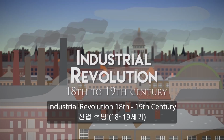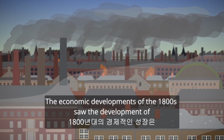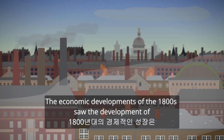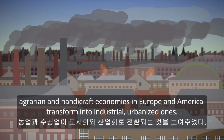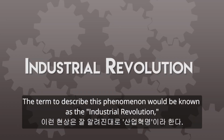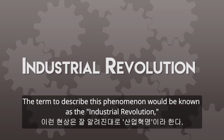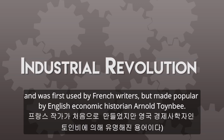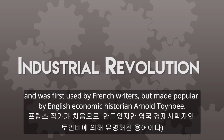Industrial Revolution, 18th to 19th century. The economic developments of the 1800s saw the agrarian and handicraft economies in Europe and America transform into industrial urbanized ones. The term to describe this phenomenon would be known as the Industrial Revolution, and was first used by French writers but made popular by English economic historian Arnold Toynbee.